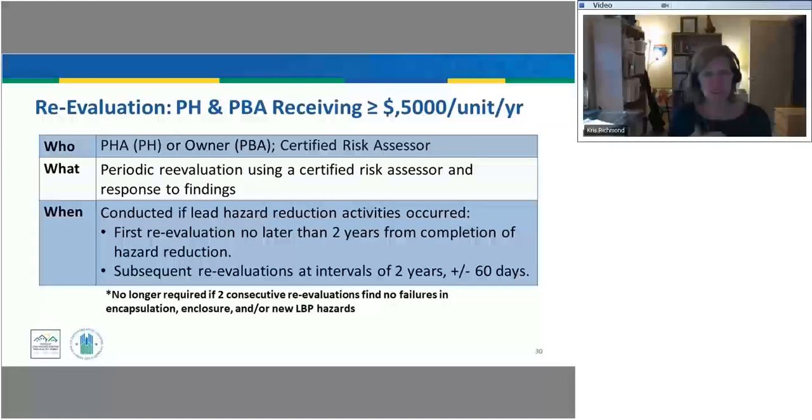If we have 2 consecutive times of the risk assessment, so in year 2 and in year 4, and we do not identify any new hazards, then we don't need to continue these risk assessments every 2 years. We can then move on to a schedule of just doing a visual assessment every year to ensure that the unit is not having any deteriorated paint.